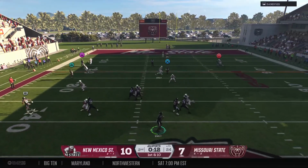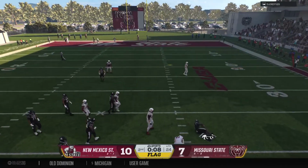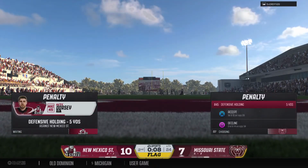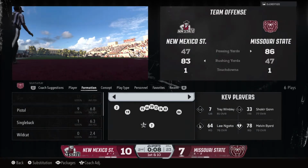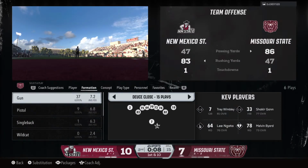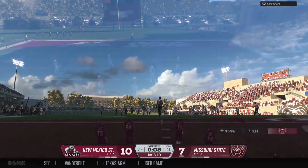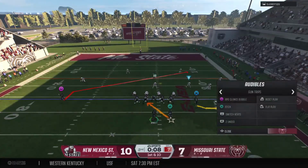Wants to throw on 1st down. Pocket breaking down. And the defense gets home with the pressure and knocks him down for a loss, but there are penalty markers down. Let's sort that out. Just a little too much there, a little too handsy, and they nabbed them for the defensive holding penalty. The offense will gladly take a fresh set of downs after the penalty.